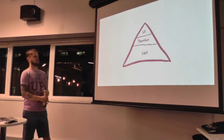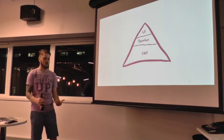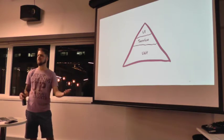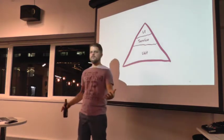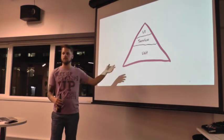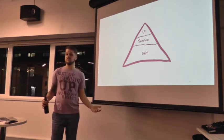All right, automated testing. Have you seen this? This is the testing pyramid. The testing pyramid is a thing that we use to illustrate where you need to spend your time writing tests. The idea is that you write most of your tests in the base of the pyramid, which you call unit tests. The reason you do that is, first, hopefully you're doing TDD, so that happens automatically. And the other bit is, unit tests are cheap.